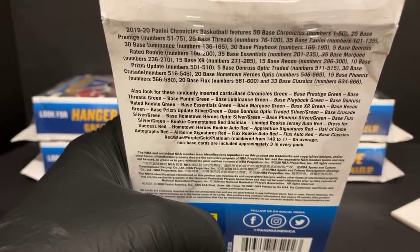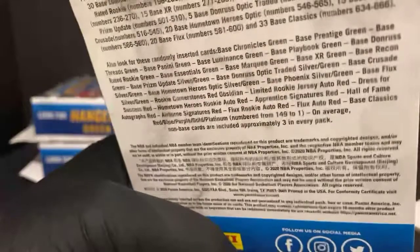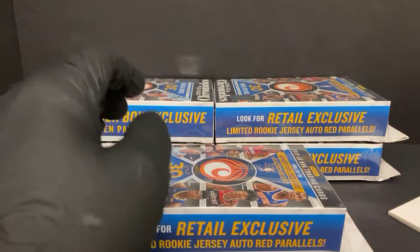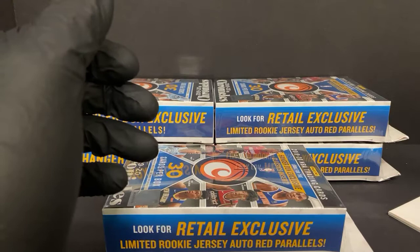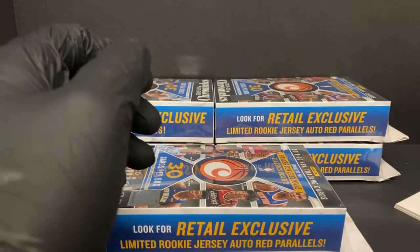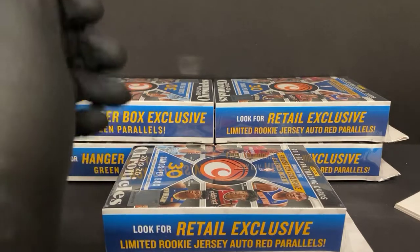But anyways, you can get numbered cards out of there on the Classics inserts. I don't know if you can see that down towards the bottom. Not a super complex break, but there are a lot of different sets in here, so that's what makes it pretty interesting. Tons of rookie cards. Really, the only veteran players are stars. So it's a fun little break.